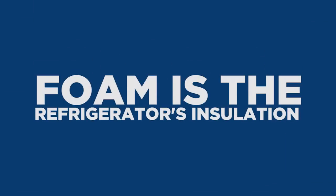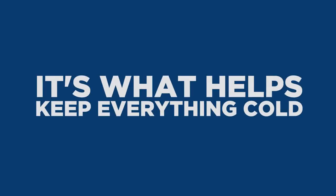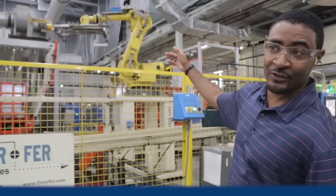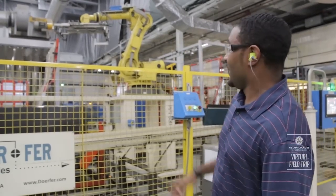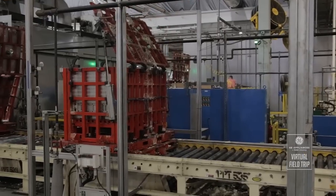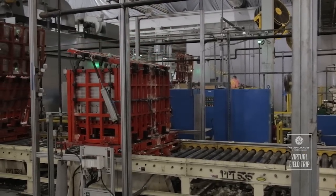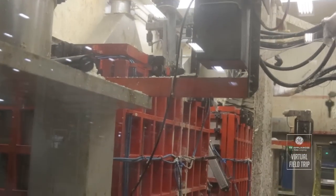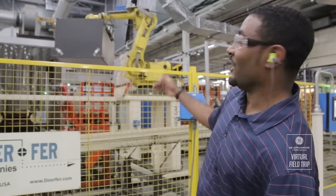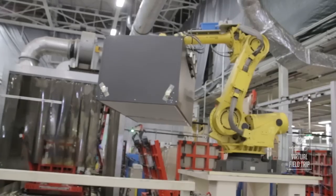Okay everyone, now we're at the beginning of the foaming process. We'll take that finished case you saw being built on case line, and now it's going into the foam process. Here you see our large Fanuc robot. You may have seen the little Fanuc earlier today. It'll take each of the cases, pick it up and load it into a foam fixture. The foam fixture is used to help the case hold its shape while going through the foaming process.